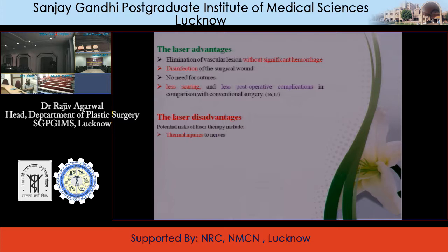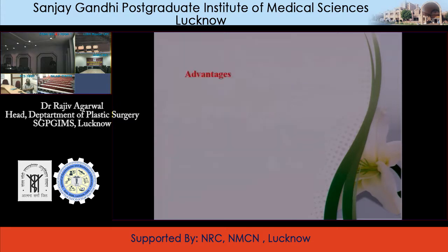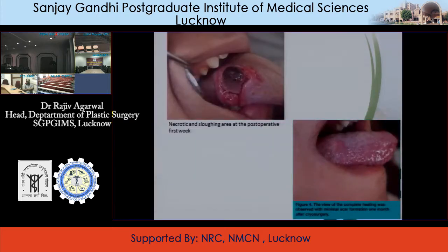What are the disadvantages? The potential risks of laser therapy include thermal injury to nerves, skin scarring due to laser treatments of superficial lesions, and during the operation while performing the incision, some fume released from vaporization of epithelium may provoke stress or discomfort, particularly if it is a large lesion. And then there is one more modality which is TMT. I'll not go into the detail because we don't do that. It is also affected by systemic pathologies, and these are the results of TMT.